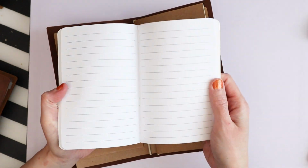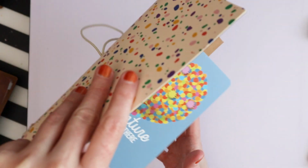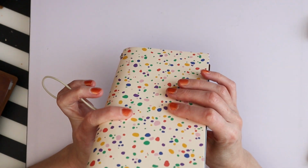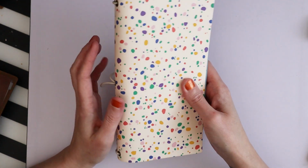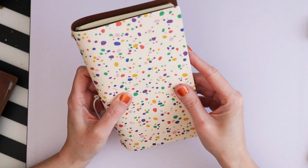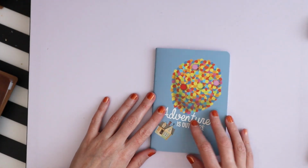Let me do this a little bit better. Let me put it on a regular one. As you can see, it's very loose, but it will stay. So if you really love your cover and you don't want to buy a new one, or you can't buy inserts, this will do at a pinch. It's not perfect, but it still works, so you can refill them some way or another without too much hassle.